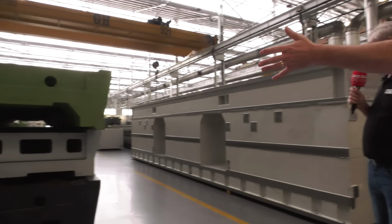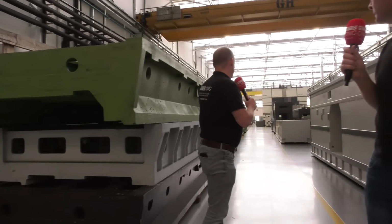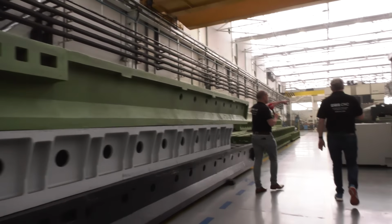Okay, so these are all the bases of the machines, and the great thing about this factory, I don't know whether we should go right up this end, because if we do head up here, you'll see a lot of the bases of the machines that are going through, and even the tables of the machines that are going through their manufacturing processes. I mean, these castings are massive. And correct me if I'm wrong, they've got their own foundry down the road? They have, yeah. Okay. So they cater for the whole of the manufacturing process, which is what you just can't see unless you're prepared to jump on a plane and come to these factories.